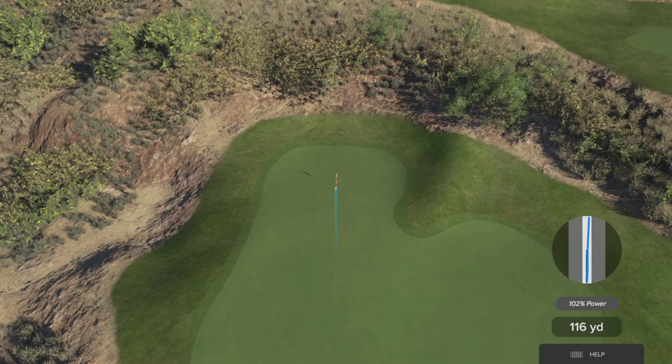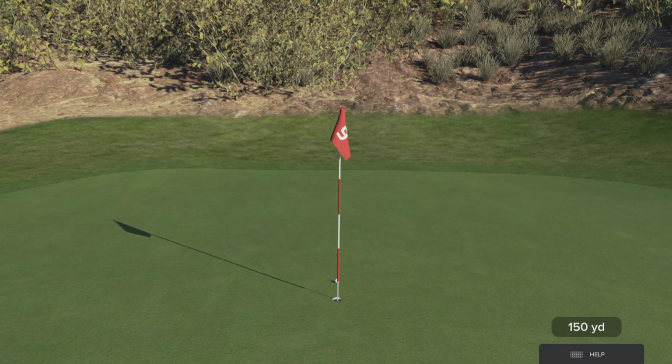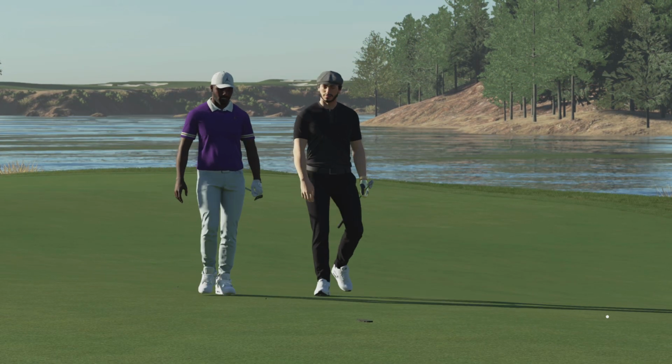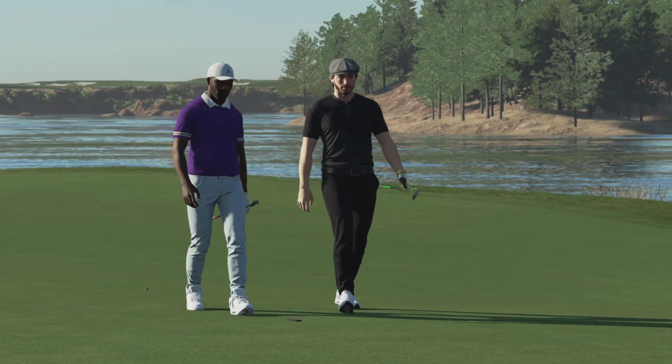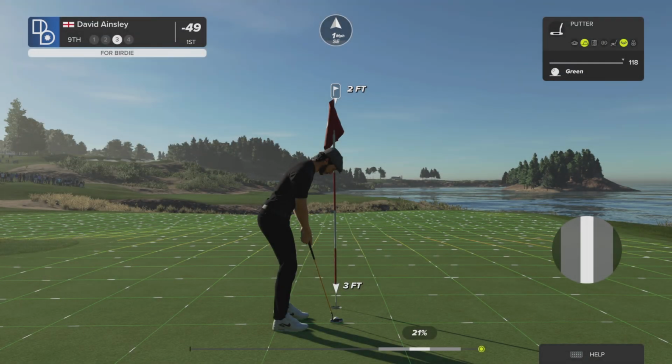This should play. How close was that to going in the hole? Great shot. High-quality shot, that one, right next to the hole. Heck of a shot, setting up almost a guaranteed birdie.